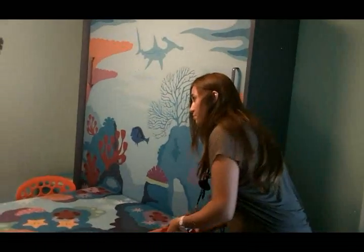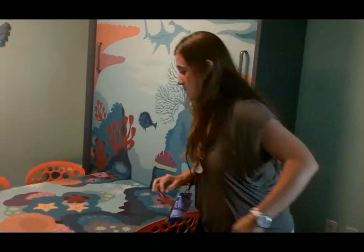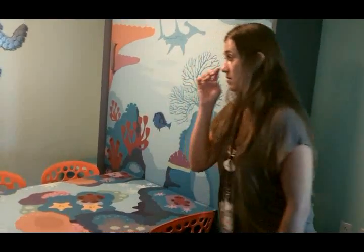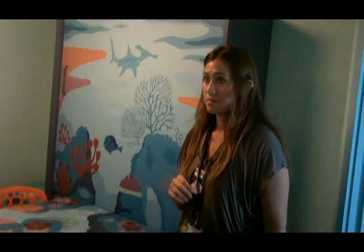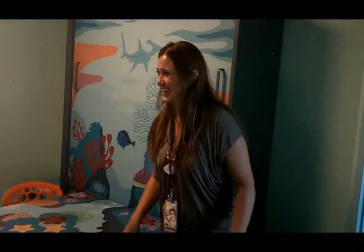Why don't we do this, since this space is so spread out? If you guys want to take a walk around and look around, then Danielle can answer any questions. Well, if you want to look into the master bedrooms, sure.